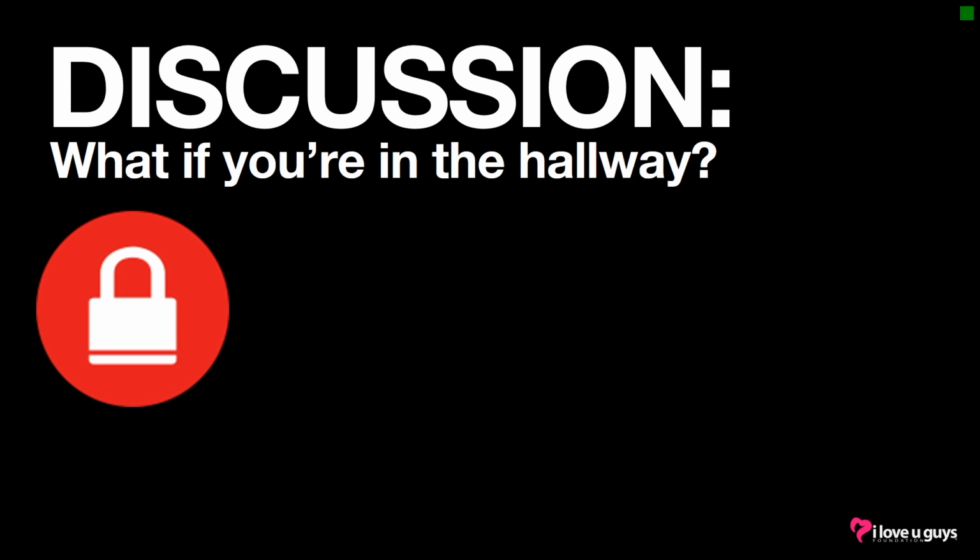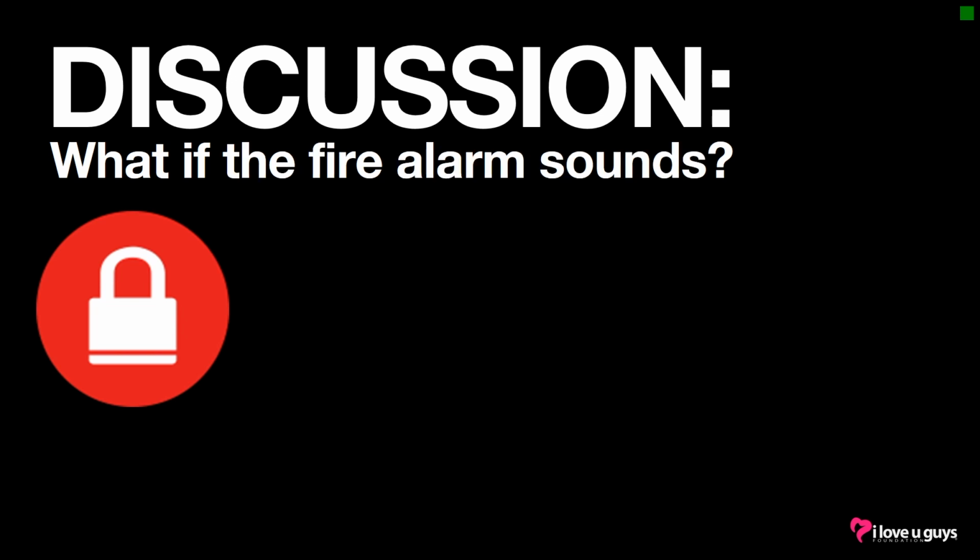Teachers should check the halls quickly before they lock the doors and turn out the lights. If you are in a hallway, you should either choose to self-evacuate or get into a classroom that you can lock down. If the fire alarm sounds during a lockdown, stay in the classroom unless you see fire or if smoke is filling your classroom.